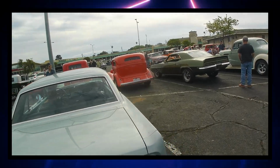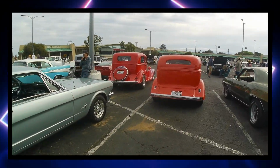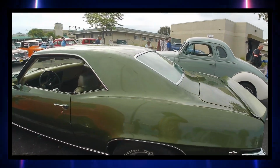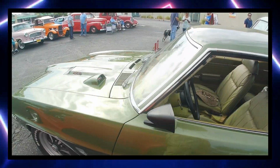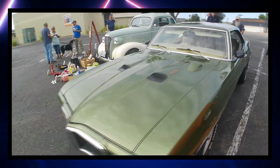What else we got going on around here today? Kind of a light day at the car show. Getting ready for Waller Park later this afternoon. How you doing? All right, 455 cubic inches of meanness in this Firebird.